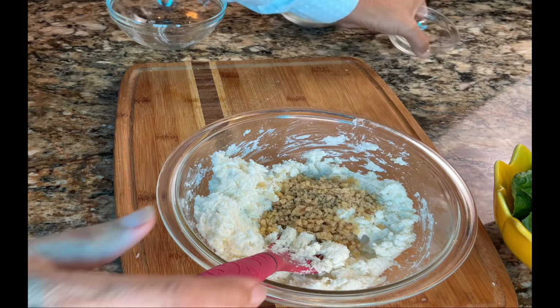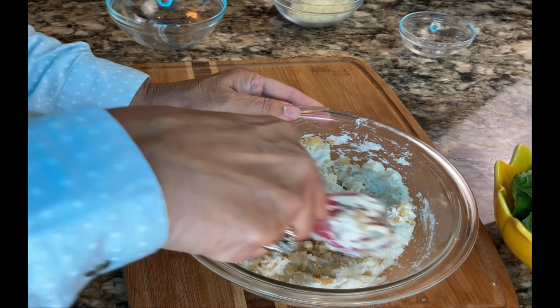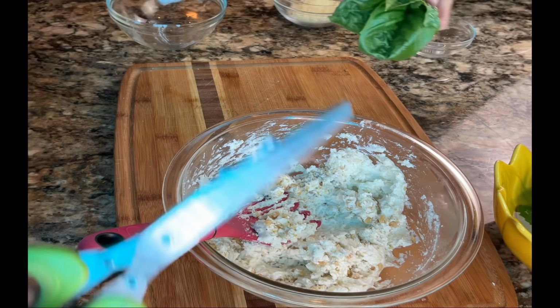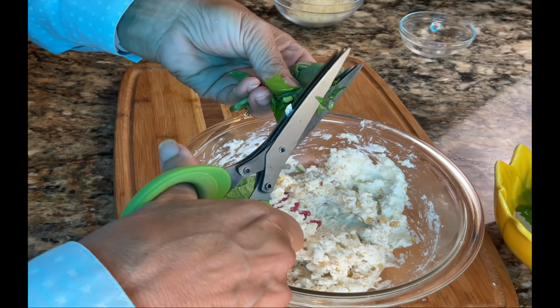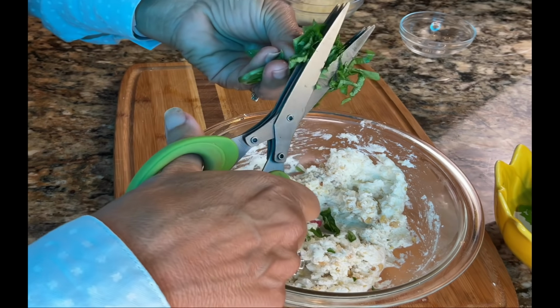You can use any nuts. Pine nuts would be delicious. So about 1/4 cup of finely chopped nuts. And then we're going to add some fresh basil leaves. So I just took these out of my garden. I love just being able to go outside and grab whatever herbs I can get. And right now basil is still fresh. So I'm just going to chop some of this and add it in.